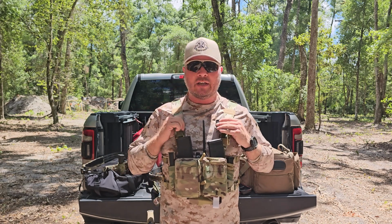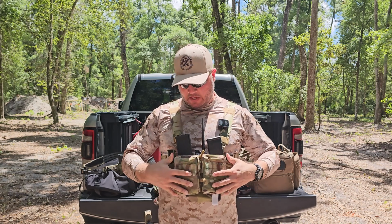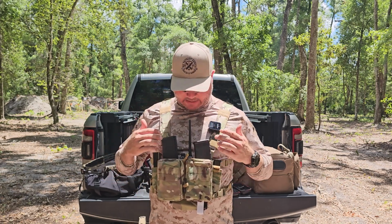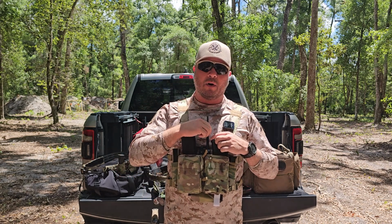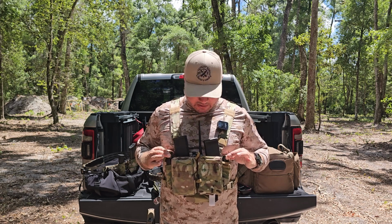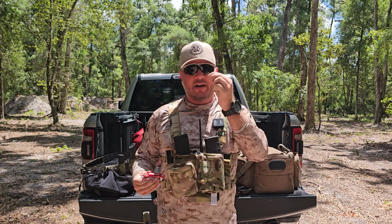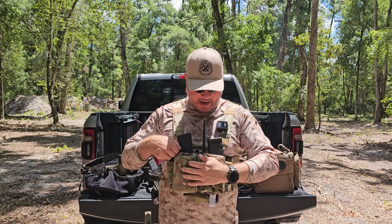It's an H harness. They sell these items separately, so it's an H harness with the admin pouch and magazine holders on the front of it. You can see that it has 3 slots for rifle mags. I use the middle one for my comms. It's got 2 on the outside for pistols, and then it's got 2 admin pouches here. I always keep an AR tool, and then down in here I always keep an adjustment tool for red dots. So if I'm making adjustments on the fly, I have them.